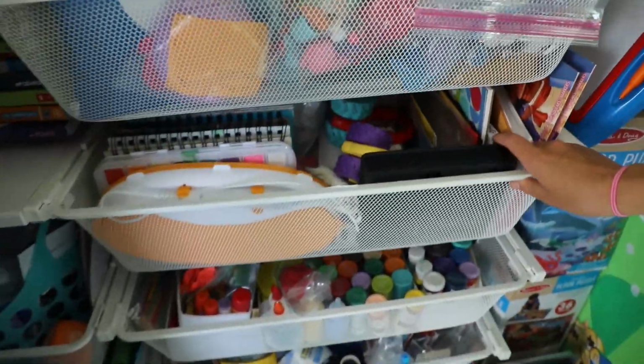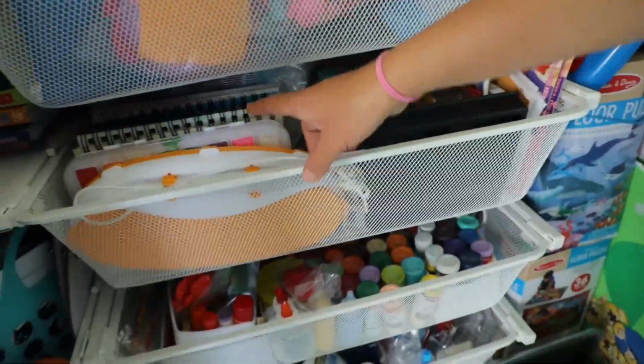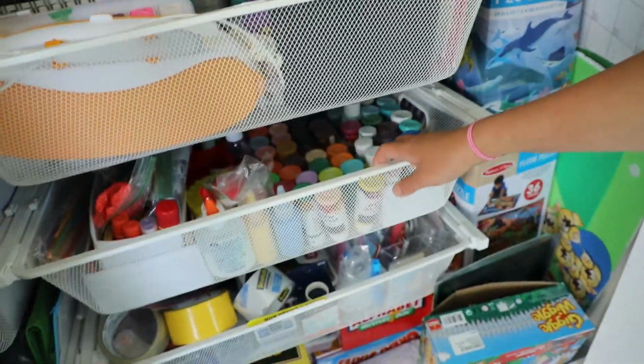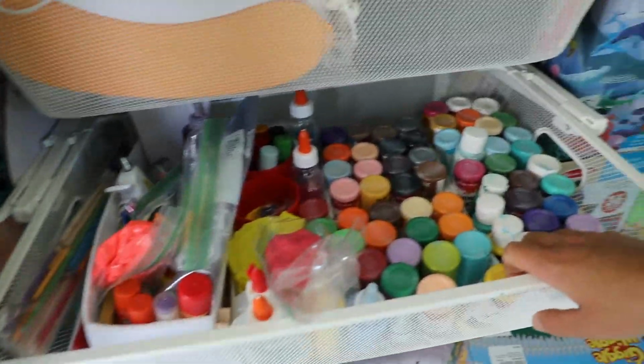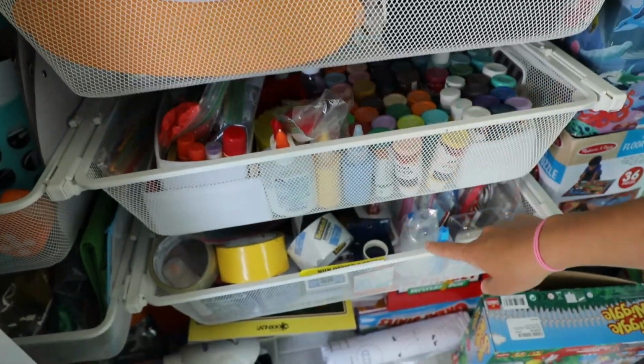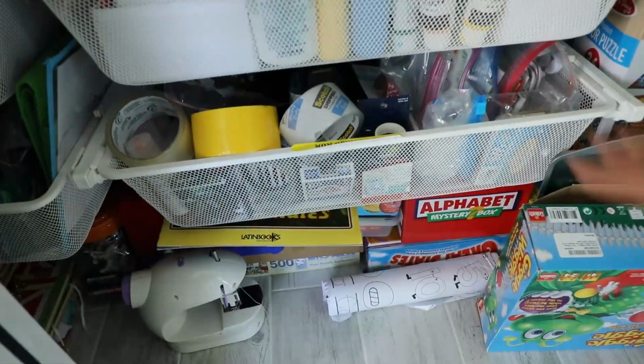This is an arts part 1. This is for my little one, paints, watercolor paper. This is my acrylics and glue and everything that my kids need. And then in the bottom is just my own personal stuff for mom.